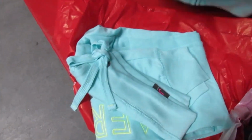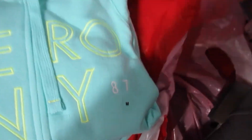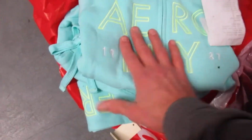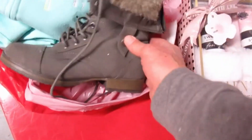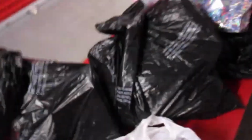But here's this really nice set of pullovers with the tags and the receipts. They paid $37 for these two things. Okay, and then we got a nice pair of boots. These are my wife's size. The other one's in there somewhere. Here's a new pair of house slippers. And all this is just a bunch of new stuff.